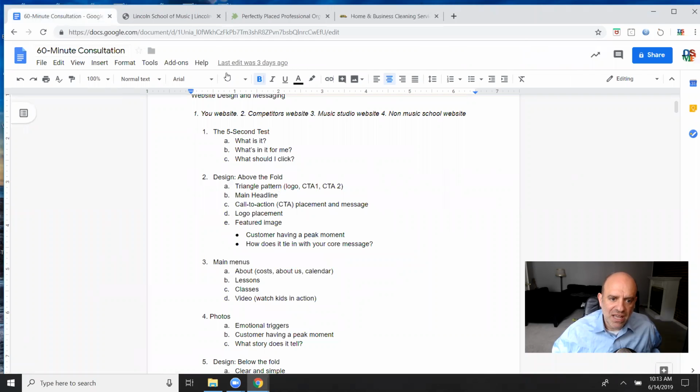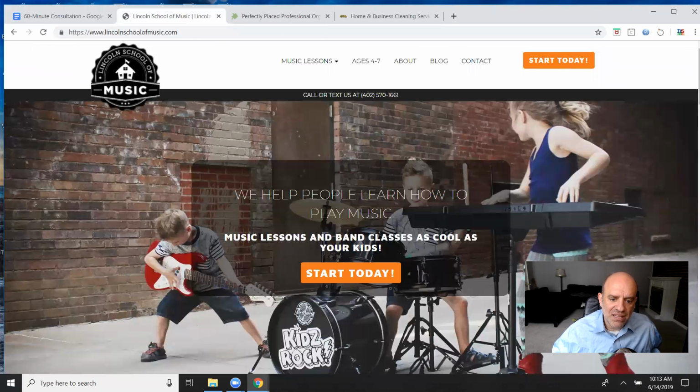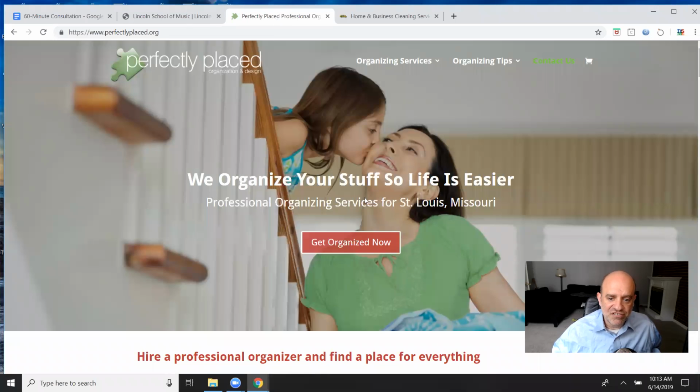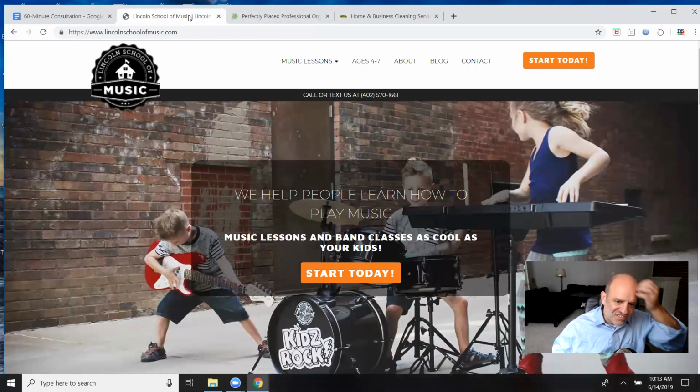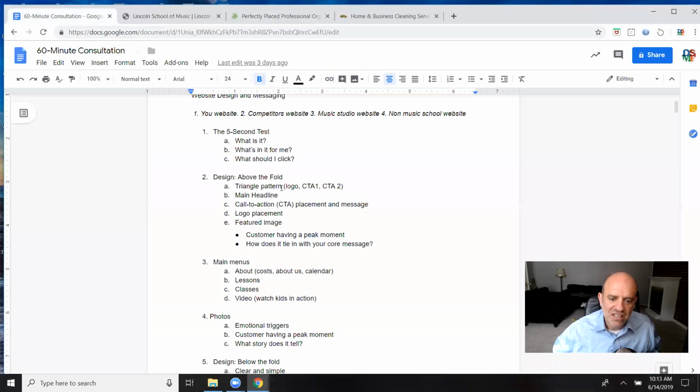Let's look at the main headline. All these should have a main headline. This one, oddly enough, isn't featured, or it's not bold like that one. You'd think that one would be the more prominent one. The main headline is, we help people learn how to play music. We organize your stuff so life is easier. Spring carpet cleaning. So they're all really using very simple language. You want to make it so that anyone can understand it.